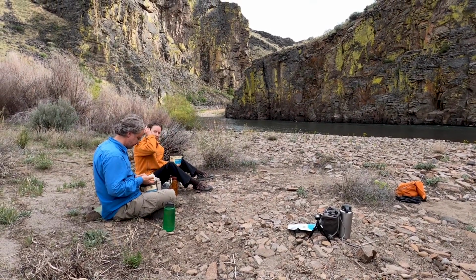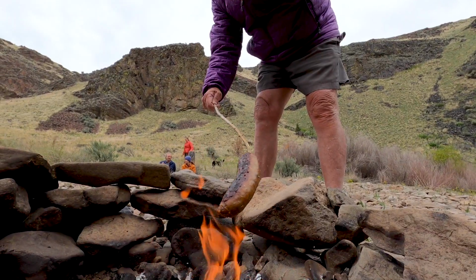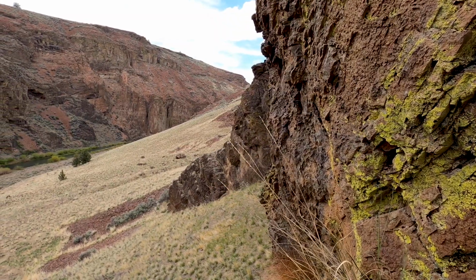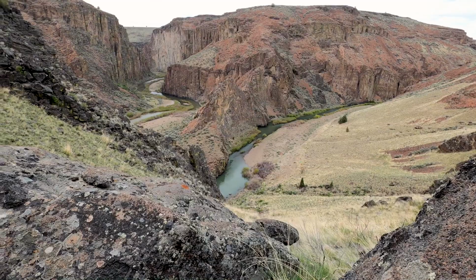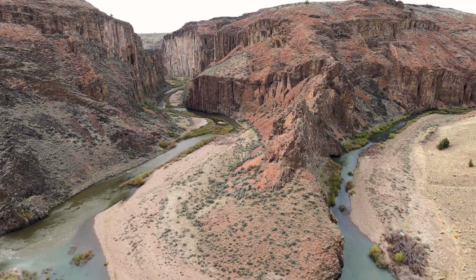A warm evening meal is always a welcome component to the camping experience, but somehow accentuated in such environments. The sandy benches at the confluence attest to the magnitude of historic floods, but provide us comfortable campsites as we settle down for a relaxing evening, surrounded by panoramic splendor.